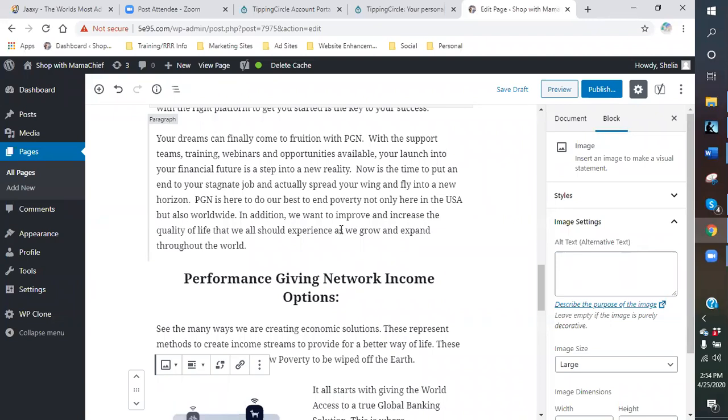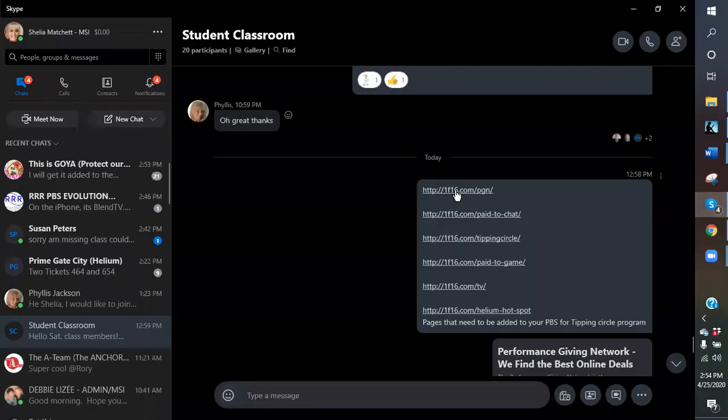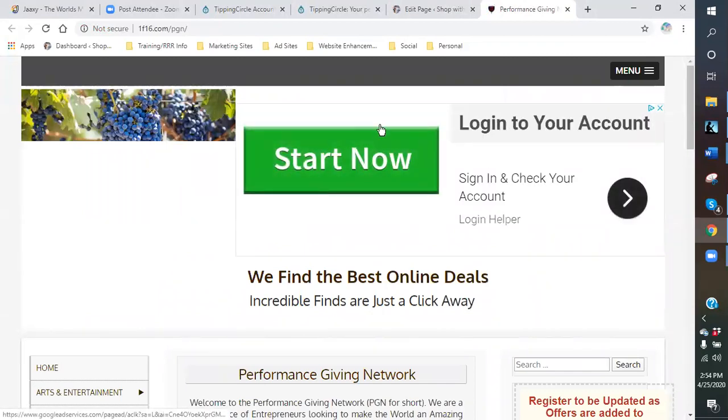Sheila, I don't know why, but Google will pick pictures that they want to incorporate in your blogs? Yes, Google advertises, and once your website is finished, you want to apply for Google AdSense. And what Google AdSense does, and I'll show it to you on Rory's, this is a Google ad, okay? And if I click on this ad, Rory gets paid just by me clicking on it.